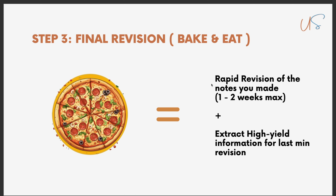Once you have your base ready and your toppings ready, now is the time for final revision. By the end of 4.5 months, what you will probably have is a 1,000 page PDF, right? With the base notes and everything extra that you have added. Those notes are literally the up-to-date notes that you have made yourself. You primed yourself once, that was the first pass of UWorld. Then you did the actual pass of UWorld by solving the questions and adding additional knowledge. And the third pass would be to rapidly revise all the notes that you have made.